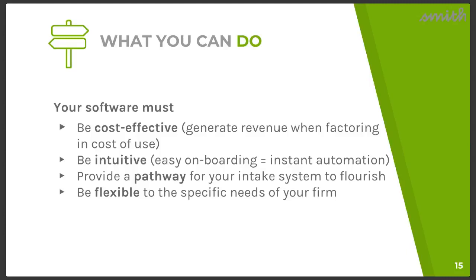There has to be comprehensive training, because your software should aim to make it as intuitive and easy an experience for you and the members of your firm to navigate it with minimal speed bumps. And your software, of course, should provide a pathway for your intake system to flourish. This means having an open API that, let's say you do use virtual receptionists, allows your virtual receptionist to access the calendar that's managed by your software, to access your intake forms, to access all of these crucial pieces of your intake process that are found in one centralized database within your software.